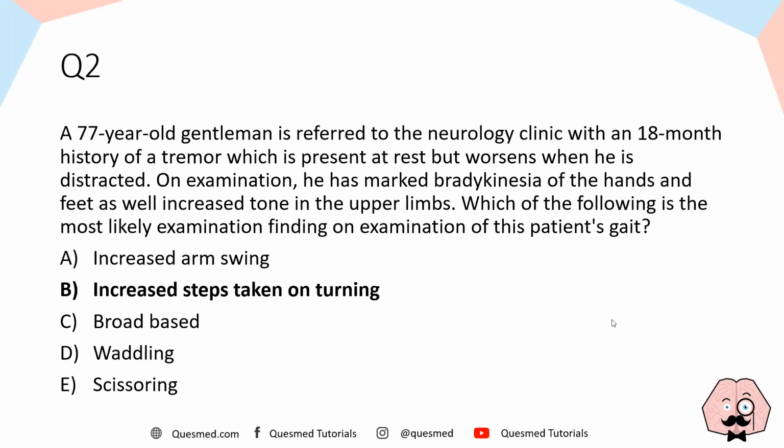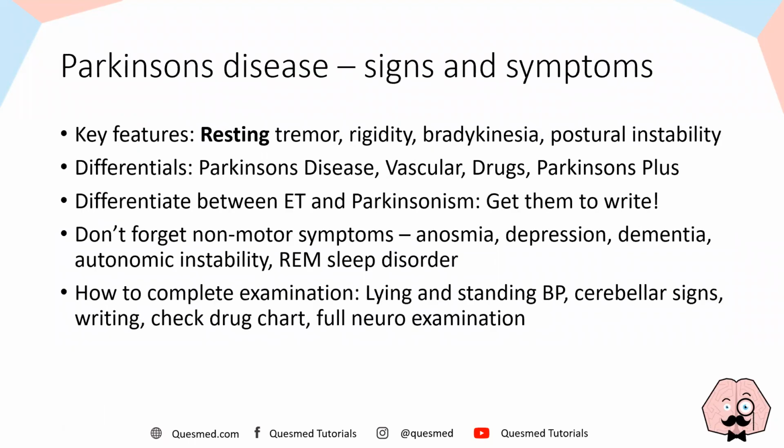Obviously, feel free to ask questions on the chat to us, and we'll get through them. Oh, I didn't realize this was here. So yes, we're talking about Parkinson's disease. As we said, the key things are resting tremor, rigidity, bradykinesia, and postural instability. Now, what I'll say to you about this is that the tremor is not diagnostic. It will be missing in about 20-30%. So it's the bradykinesia that's key.